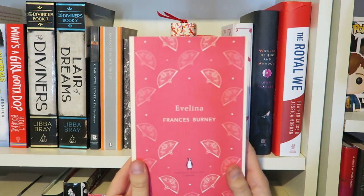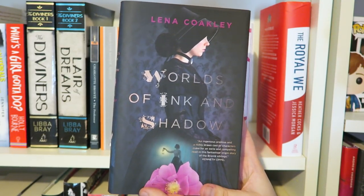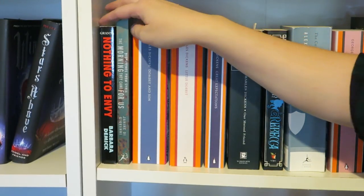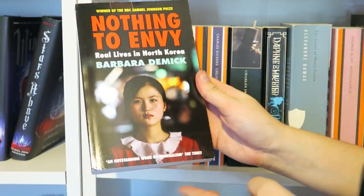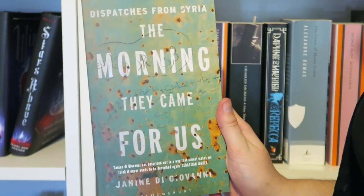I have Evelina by Frances Burney, Alice's Adventures in Wonderland and Through the Looking Glass by Lewis Carroll, Worlds of Ink and Shadow by Lena Coakley, and lastly on this shelf, The Royal We by Heather Cox and Jessica Morgan. Right, moving down to the next shelf, we have Nothing to Envy, Real Lives in North Korea by Barbara Demick, Dispatches from Syria, The Morning They Came for Us by Janine di Giovanni.